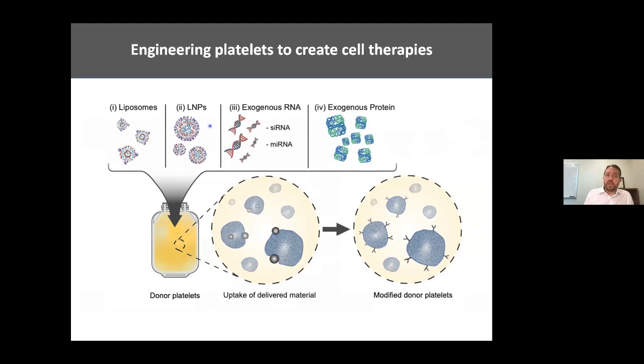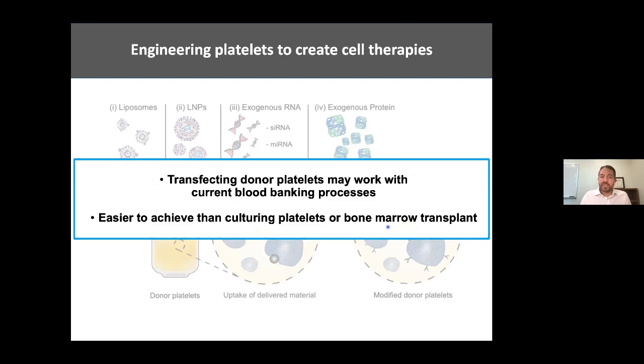And so we had a few options for doing this. We considered injecting liposomes that contain proteins into platelets, or delivering LNPs with siRNA or mRNA to try to control the proteins in platelets. What I'll tell you about today is packaging mRNA in LNPs, delivering them to platelets where they're endocytosed to then make proteins in the platelets, and the work that we've done so far in this direction. We think this is a very good approach for engineering platelets compared to alternatives.